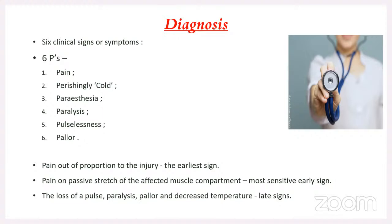As perfusion to the affected compartment decreases, the lack of oxygen and the accumulation of metabolic waste products cause nerve and muscle ischemia and irritation, resulting in pain and decreased peripheral sensation. Pain out of proportion to the injury or clinical situation is often reported as the earliest sign of developing acute compartment syndrome, and pain on passive stretch of the affected muscle compartment is the most sensitive early sign. The affected compartment may also physically swell and become increasingly firm as the intracompartmental pressure rises.